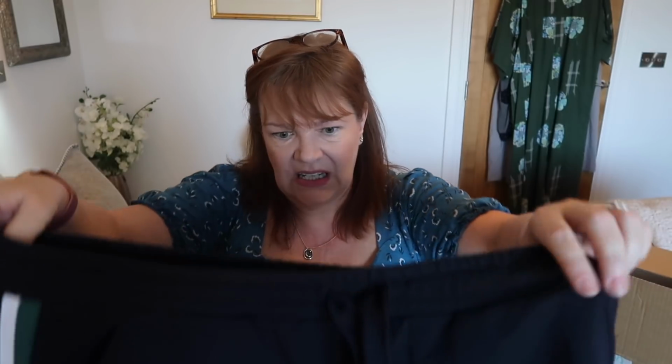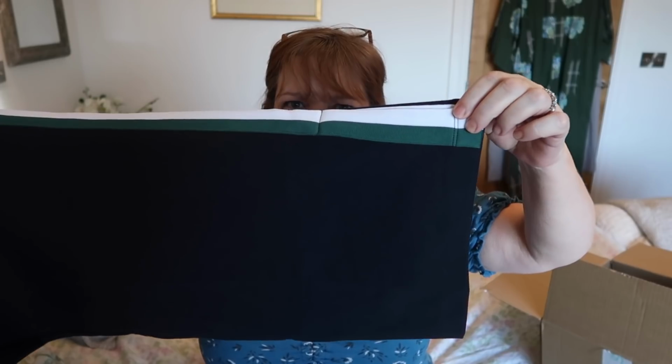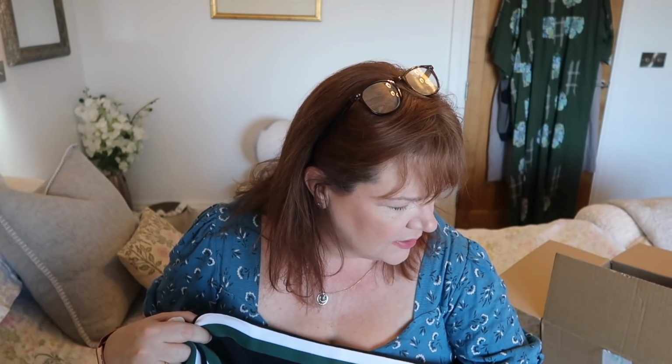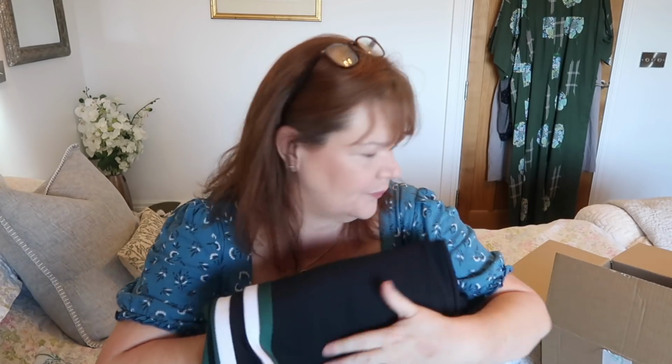These were a 16, so you know they were great over the tushy. I liked the pockets, loved the stripes, liked the fact that it's got this flap. But can you see how wide that is? If that just tapered. Anyway, size 16, £45, which I would have been happy to pay because I do like them, except for the legs. So I think they're a no.